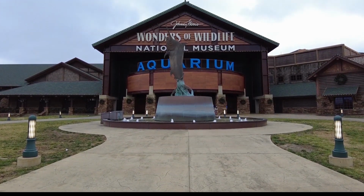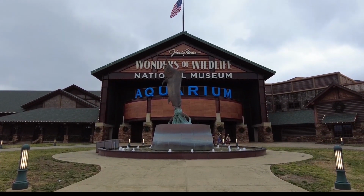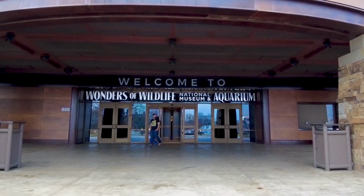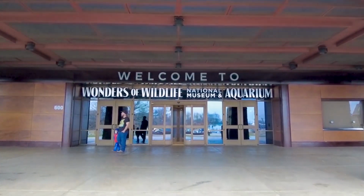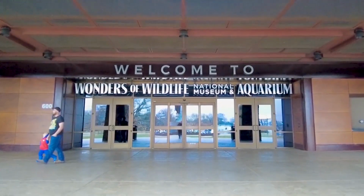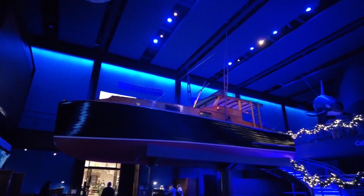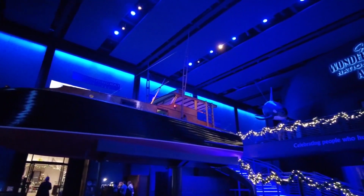Today has been a cool, rainy November day, and we have found ourselves in Springfield, Missouri. We've read where the Wonders of Wildlife National Museum and Aquarium was voted America's Best Aquarium, as well as the Best New Attraction by USA Today readers. So, we decided to check it out for ourselves.